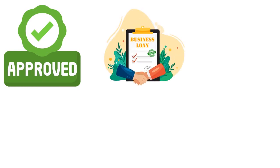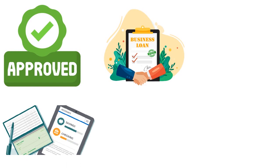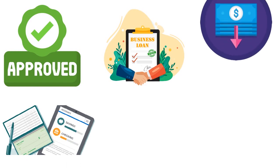to get your $50,000 or $100,000 in cash. No way, Jose. That ain't happening. If you get approved for a no personal guarantee startup business loan, you're going to need a business checking account into which the lender will deposit the money. Okay.